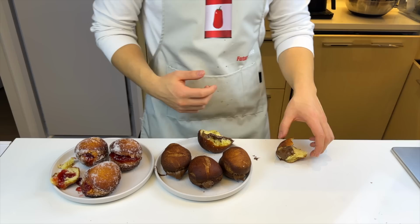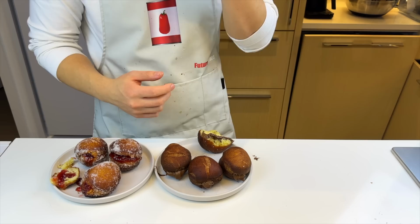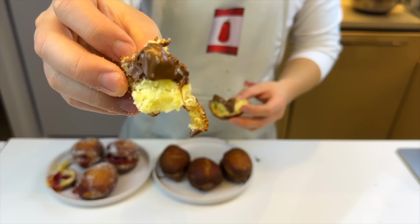Well, it's pretty much the same thing with chocolate on the inside. And since we overcooked the dough, the outside is a little more crispy and the inside is a tiny bit undercooked. So I discovered my brand new interest, medium rare donuts. I'm gonna give it a 9 out of 10.